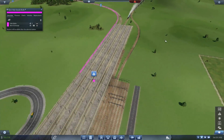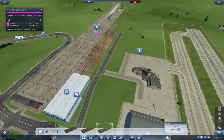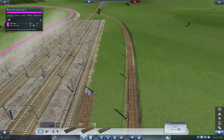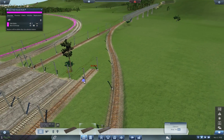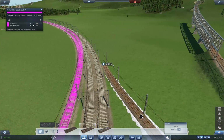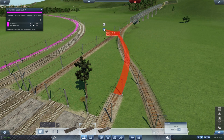Also, I'm going to need to figure out a way to get this around onto the depot. All right, okay. Well, we can use this. We can use this end line here. All right, and then afterwards we can pull an aggressive swoop around like this. Now, if I keep all of these as low speed track, what are you doing? Why are you making this difficult on everybody?